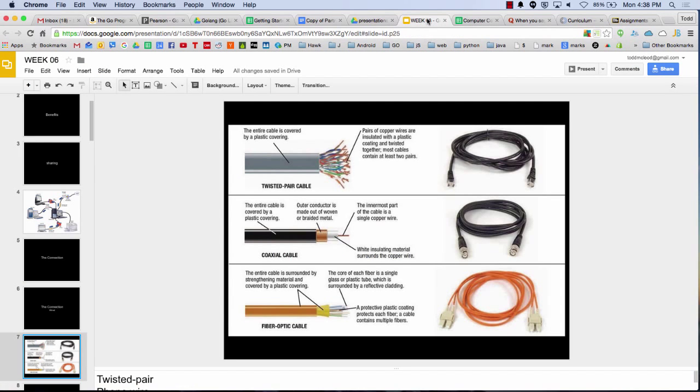So, twisted pair, coaxial, fiber optic, the different cables that are out there. You can make your own Ethernet cables if you want. You just get a crimper at Lowe's, and you buy the cable in a box, like 100 bucks for 1,000 feet. You cut however much cable you need, get your little RJ45s, put the wires on, take your crimper, squeeze it together, and you've got your Ethernet cable.